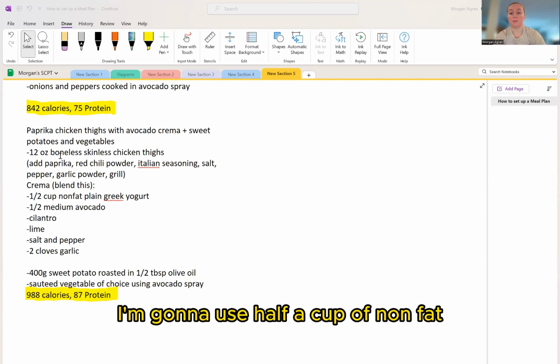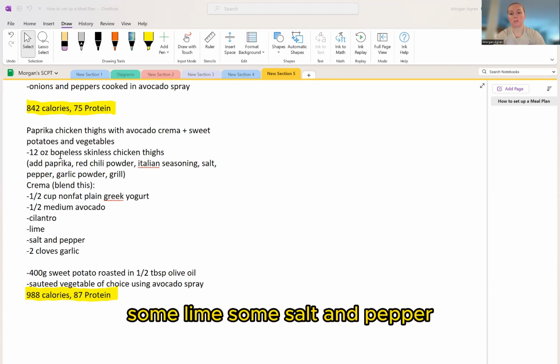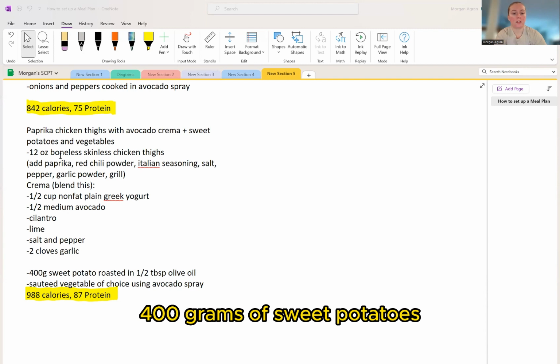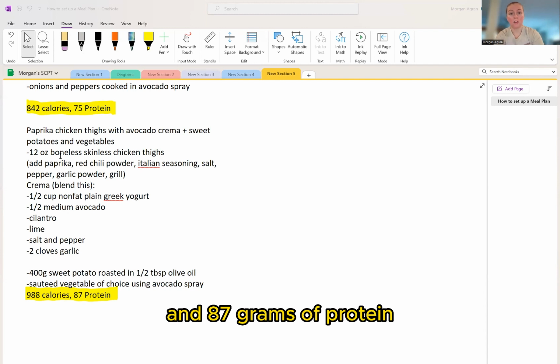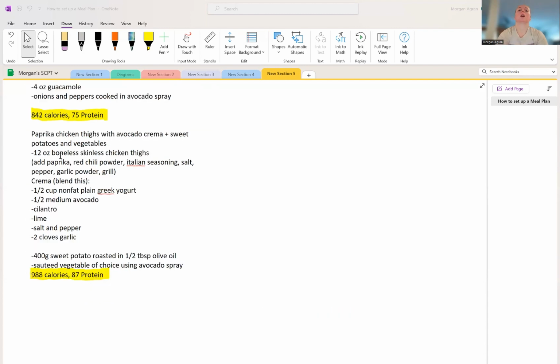I'm going to use half a cup of non-fat plain Greek yogurt, half of a medium avocado, some cilantro, some lime, some salt and pepper, and a couple cloves of garlic. So I'm going to go ahead and blend that up and make a nice little crema dipping for my paprika chicken. And then what I'll do is chop 400 grams of sweet potatoes. I'll roast that in half a tablespoon of olive oil. And then I can go ahead and saute some vegetables of choice using the avocado spray. In total, this will be around 988 calories and 87 grams of protein. So this is also another really solid high protein meal.